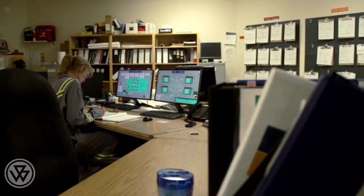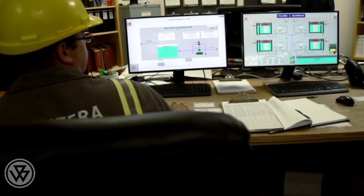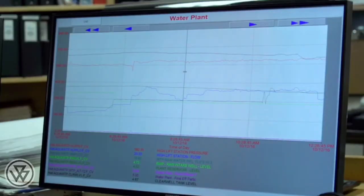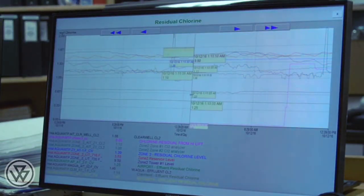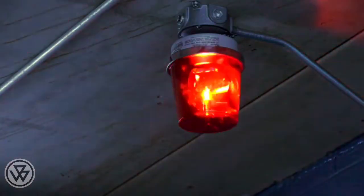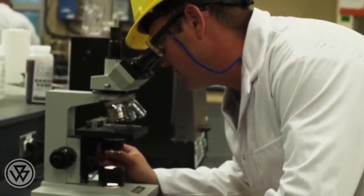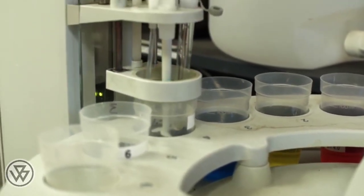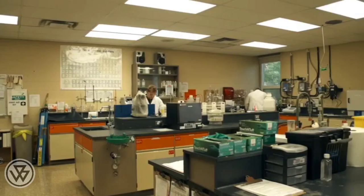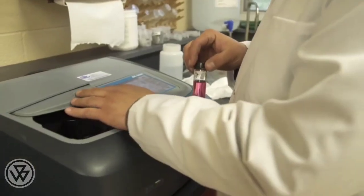Aquaterra's water treatment plant operators monitor every process through the control room. Computers are linked to every process in the treatment plant and provide valuable data to the operators. They are able to consistently review data and make plant changes from the control room computers. Audible alarms will inform the operator when problems occur or when pumps stop working. Our operators are always testing and inspecting the quality of water they are making. They run tests involving water turbidity, chlorine, pH levels, alkalinity, temperature, fluoride, and hardness.